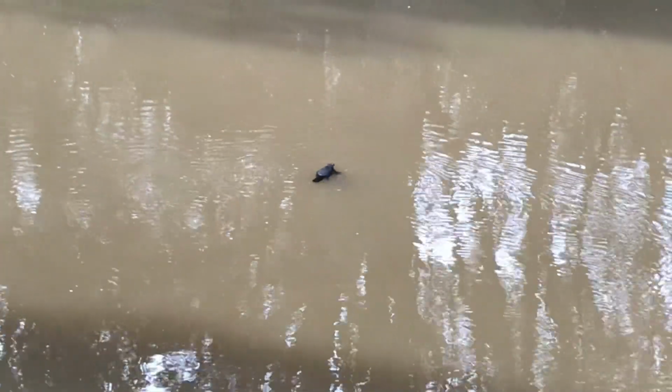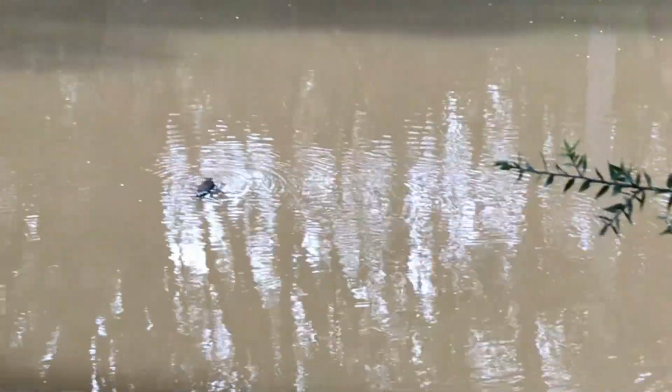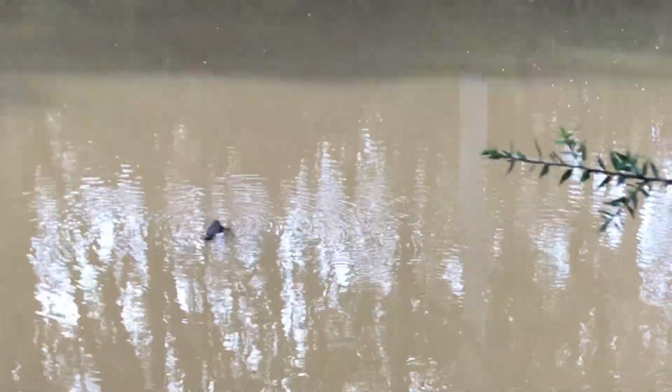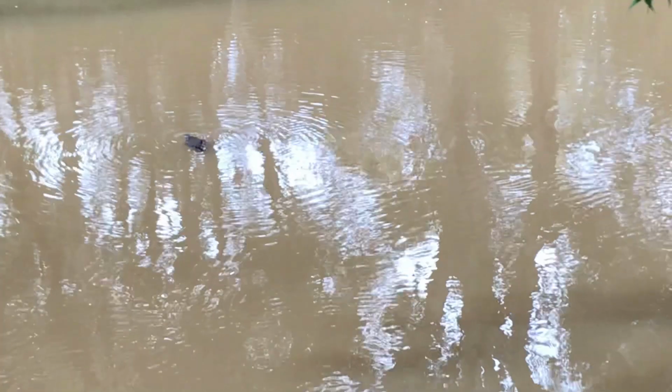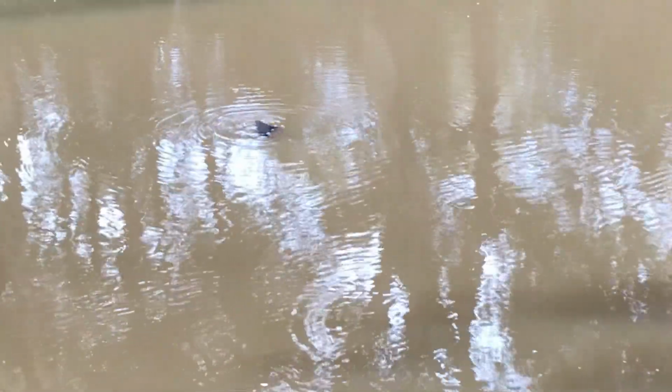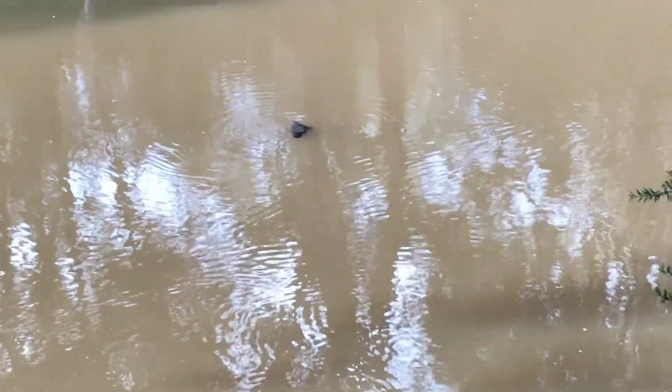I also, as I was checking the water, came across, of all things, a platypus. It's just great to see it in this water. So this is suburban river water, which I would have thought is fairly degraded, but it's great to see that some wildlife, especially things like the native platypus, can make a home there. I'm really chuffed to see that.